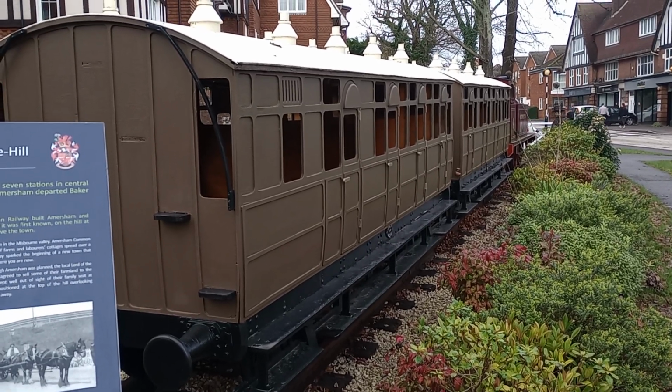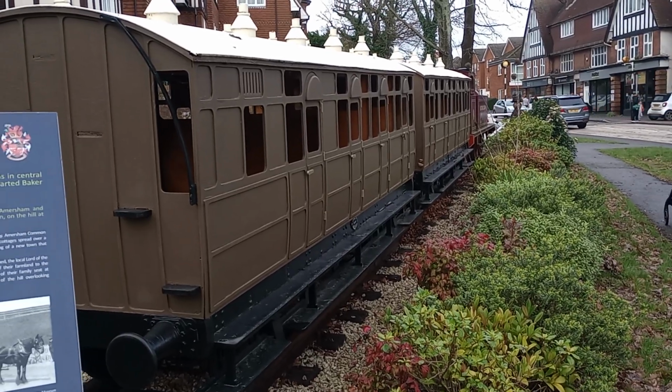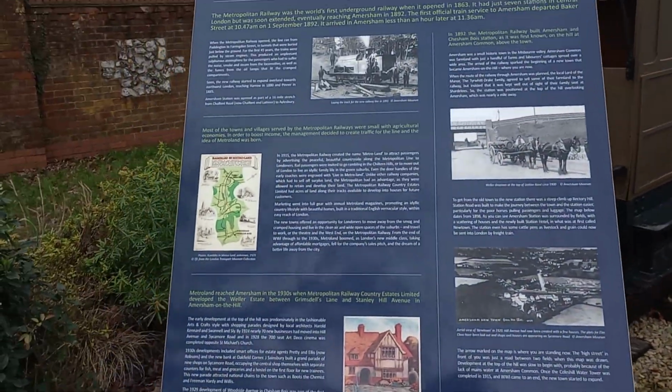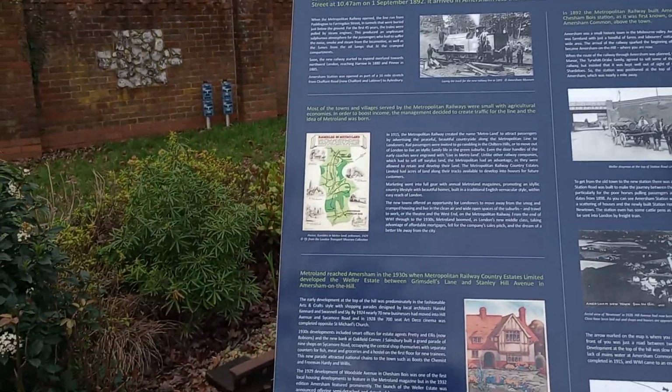Hello everybody, it's Peter. This is the half-size Metropolitan Railway model in Amersham, and it's a follow-on from the previous video made only seconds earlier. It is Sunday, the 8th of February.